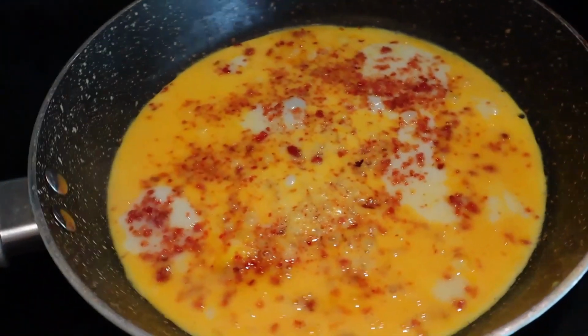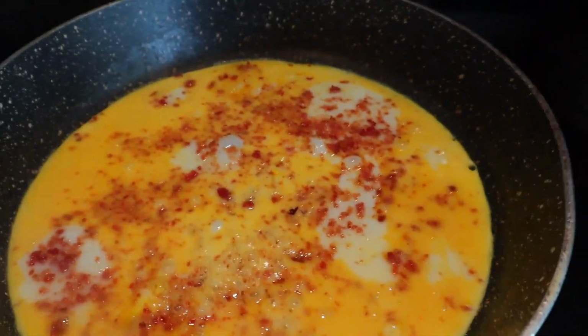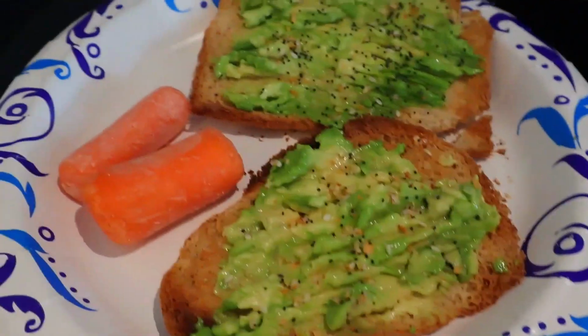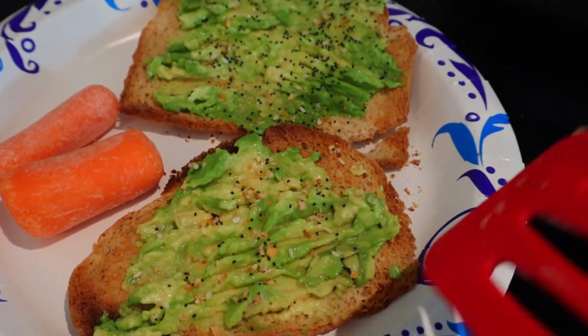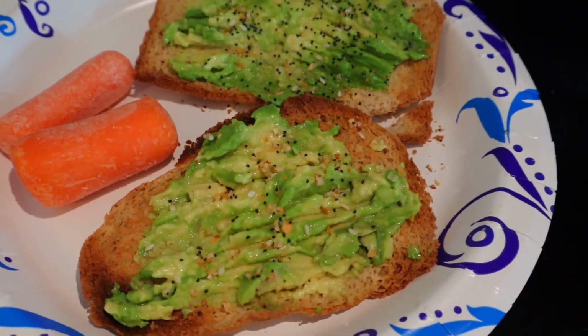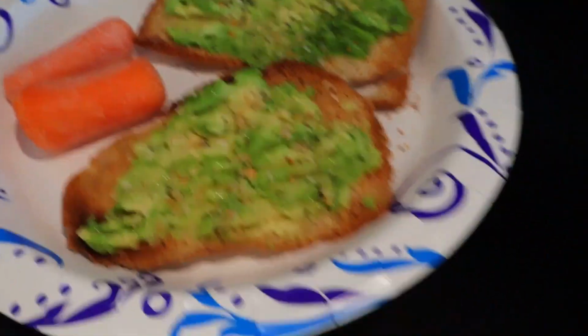I have some breakfast going on here. I've got some eggs and just some low sodium bacon bits. Over here I have some carrots I gotta use up. So 2 pieces of the Aldi bread. I just threw the bag away because these are the last 2 pieces. The 40 calorie wheat bread from Aldi, 1 point per slice.